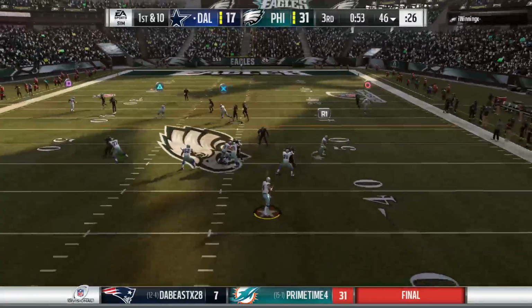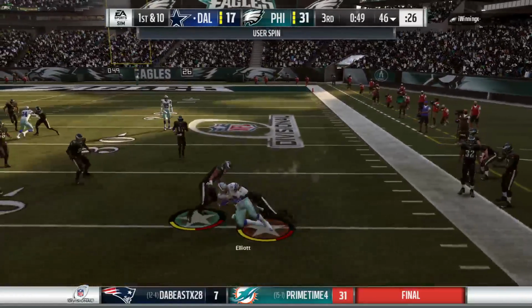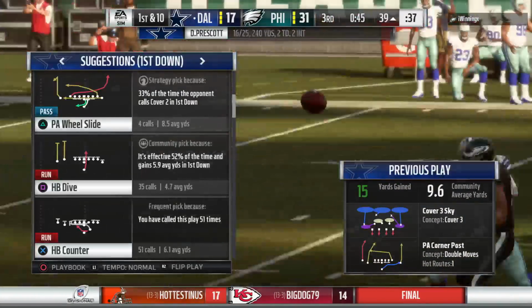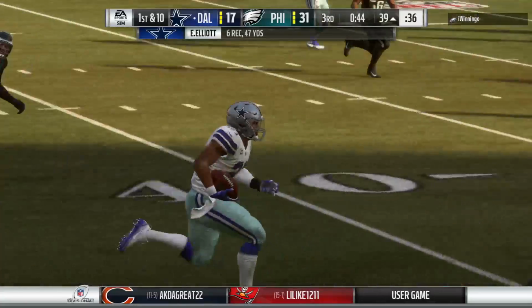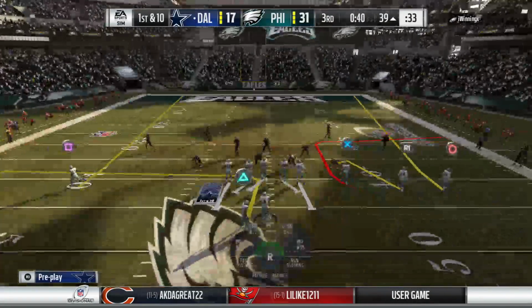They play fake to Elliott. Now Prescott. He's going to flip one out here to his running back. And they'll get him down as he's inside the 40. 15 more there, and they're on a roll. It's another 1st down.